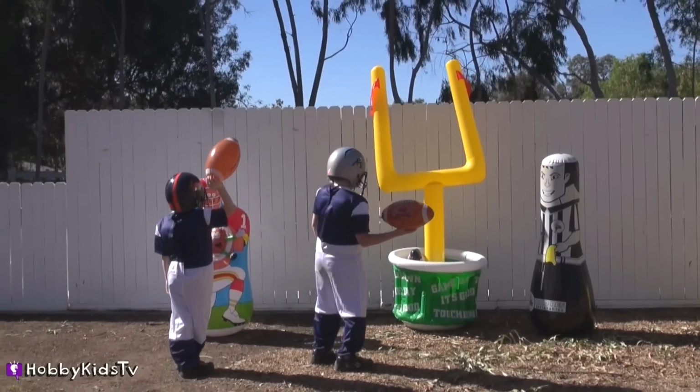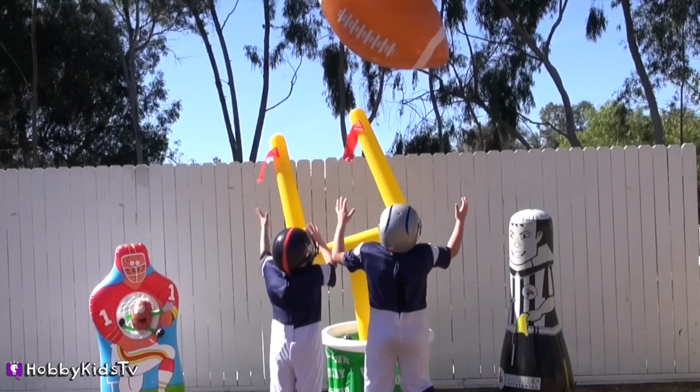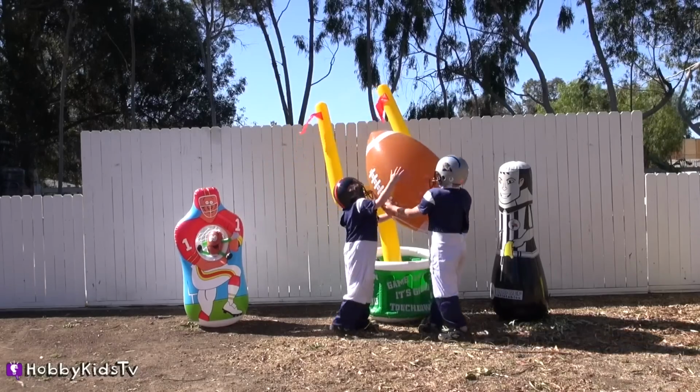Hey guys, see what happens when you throw your balls over the fence. Whoa! What? Comes back bigger?